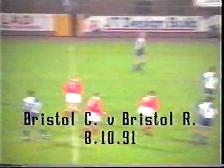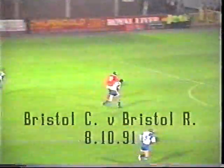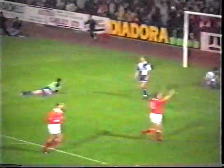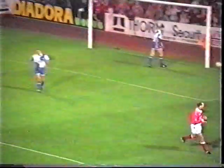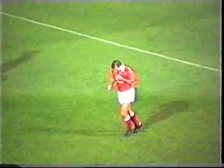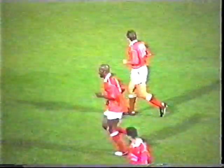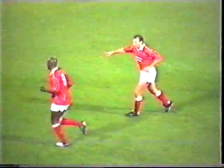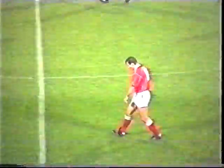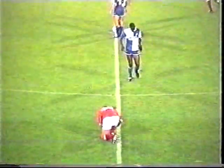Marcus Brannan battles well, but can he play a ball to Hazelwood? Hazelwood forward to Allison. It's blocked by Parkin, but Morgan follows up, and City are in front through Nicky Morgan. And we're coming up to 15 minutes play, and it's Bristol City 1, Bristol Rovers 0 on the night, and the aggregate score goes to 4-1 to Bristol City. And surely now too much of a mountain to climb for Bristol Rovers.